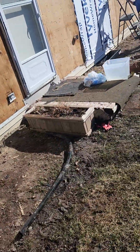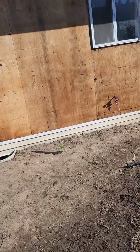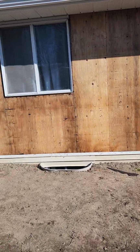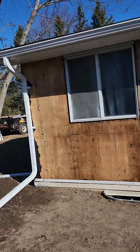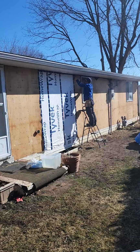And a little deck there. I will be rebuilding that and getting it looking a little better too. Anyway, that's just what we're up to right now. And we'll be at this for a while.